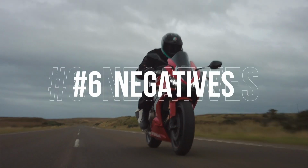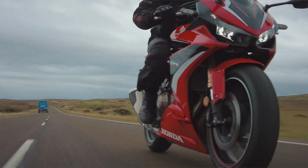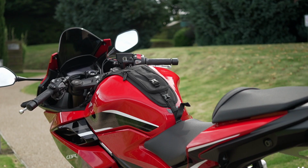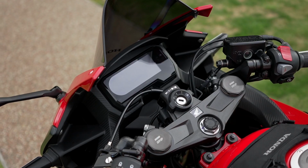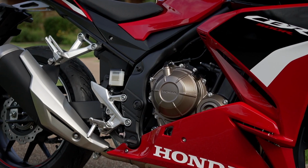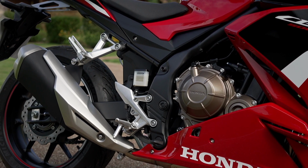Number 6, problems, any bad bits? I mean, as for negatives, there's a few minor niggles here. The mirrors are stretched out right in front of you. They're quite awkward to adjust on the go, and they're still filled with mostly your elbow and arm, so you have to tilt your helmet to get the full view. The LCD dash is basic, and in terms of features, there isn't a whole lot going on. You get what you're given, and the rest is on the catalogue. Some may want a bit more accompaniment from the exhaust as well, but that can be arranged aftermarket.